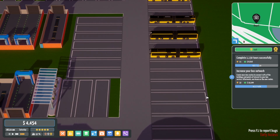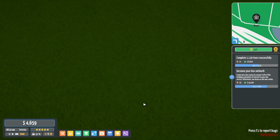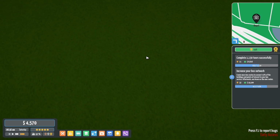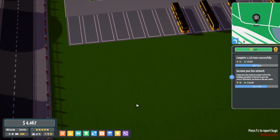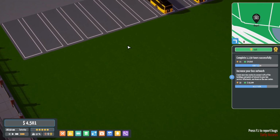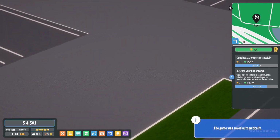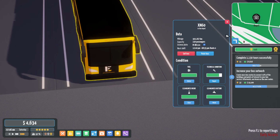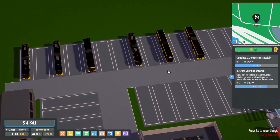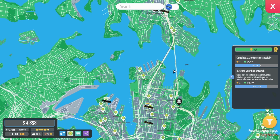Really wish I could zoom out more and just get a great little aerial view of this. Or if there was a way I could manipulate the camera a bit differently to look up a bit more. Like, if I were to zoom in, look up a bit more. So, for example, if I was looking at this bus here, I could get down a bit lower. That is not centered whatsoever. I'm going to pretend I didn't see that.